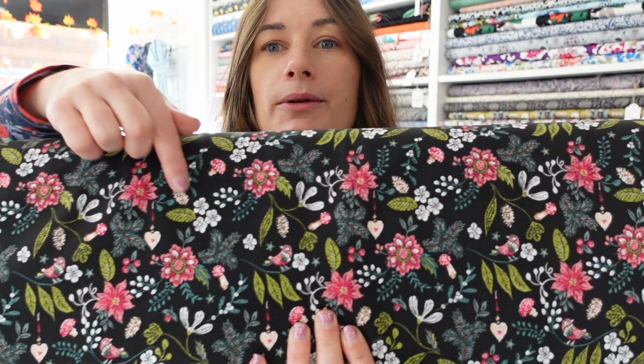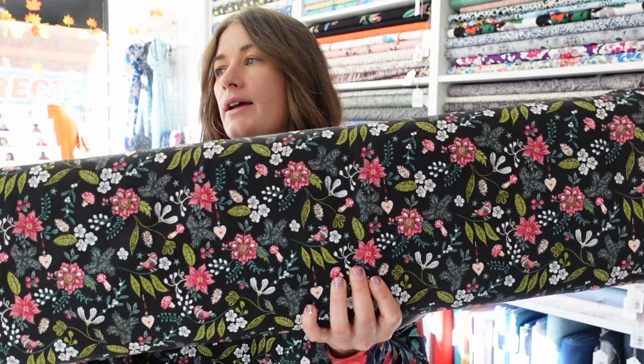You can see we've got little poinsettia, there is mistletoe, and little pine branches, that kind of thing. Oh, and little hanging decorations. So it's a very subtle Christmas print. So that would look lovely over something maybe a bit like I'm wearing today, like a wrap dress or a little swing dress.